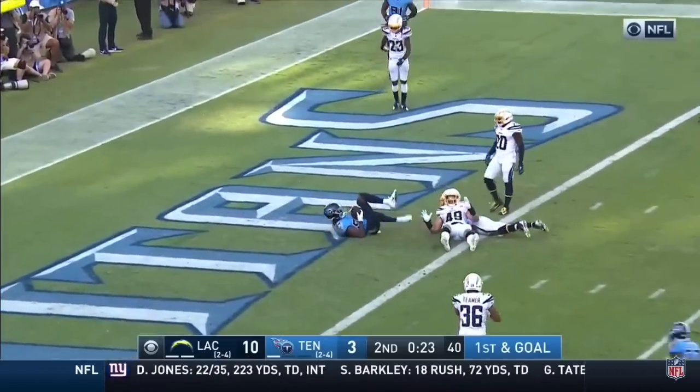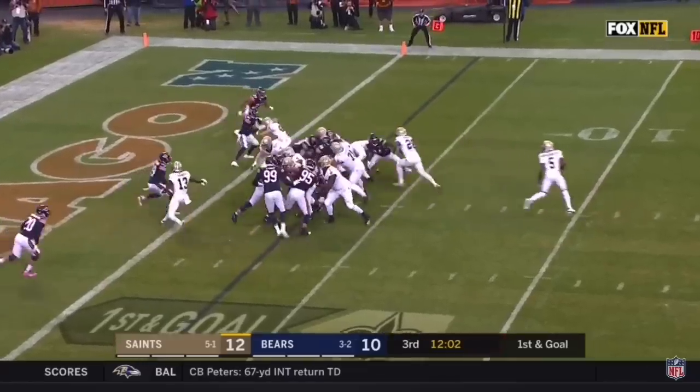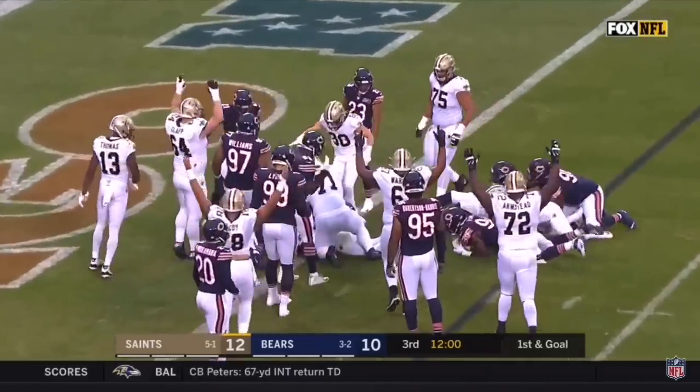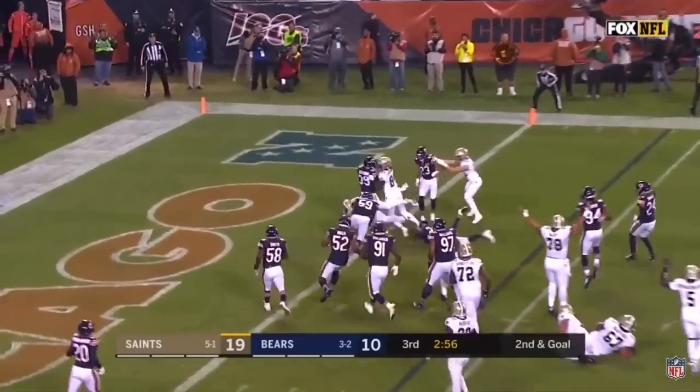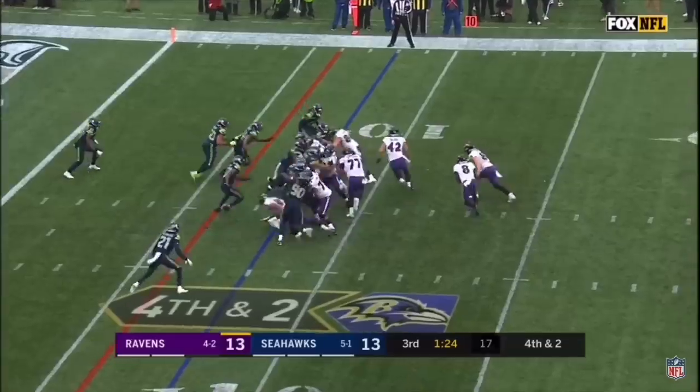Tannehill hooks a pass. Touchdown. First and goal, and Murray sniffing the end zone. Does he get there? Throw to Hill. And he's into the end zone for a touchdown.